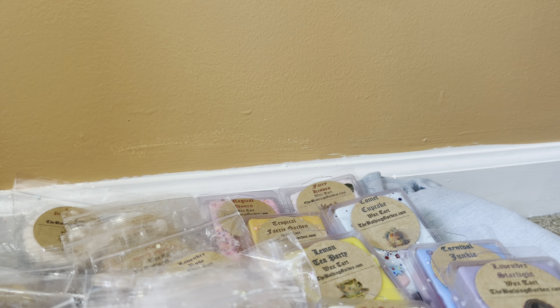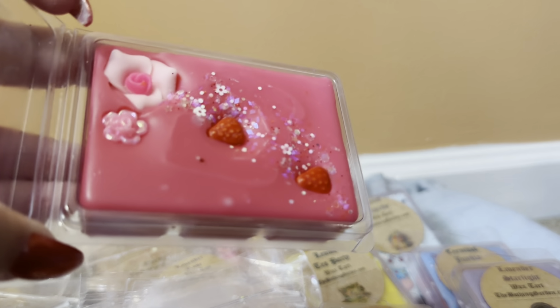Oh, well, this smells just like those hard red strawberry candies that are in the really cute strawberry wrappers. This smells exactly like that. Yummy, yummy, yummy.